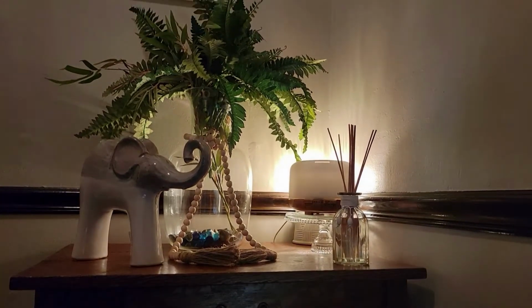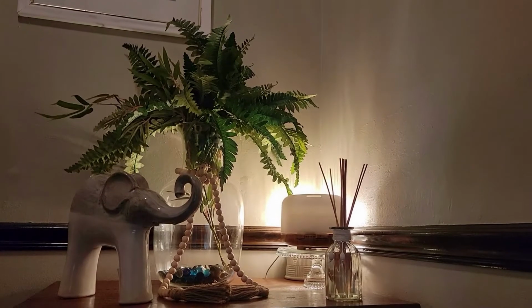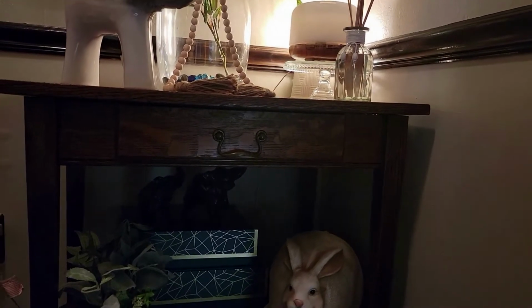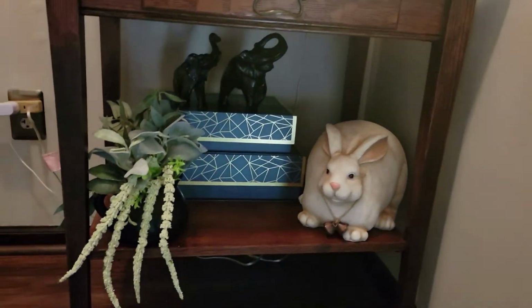But what I thought I would do was just clean the tabletops and get them ready, prepared for a little fall decor. So tell me, how do you like this look? I'm loving it with not so much on the table. Let me know how you feel about it in the comments below.